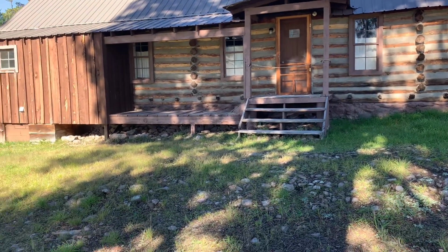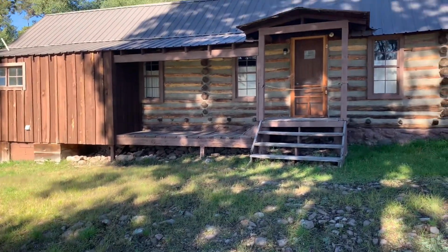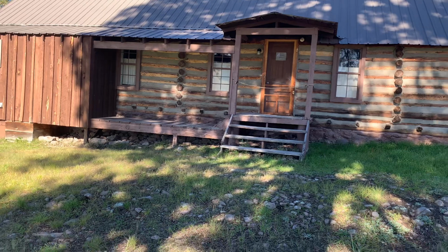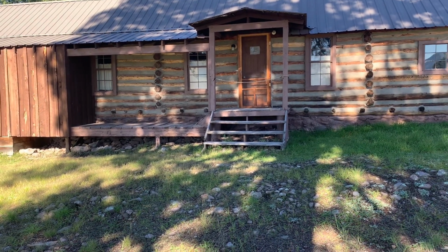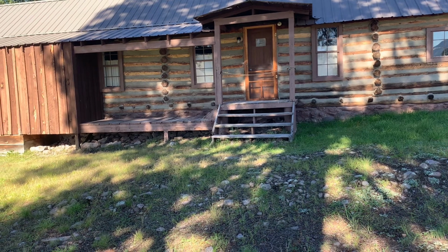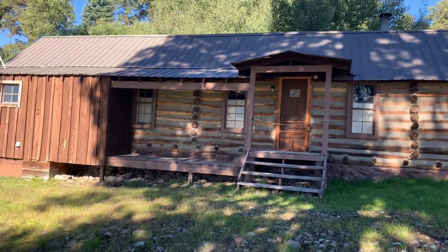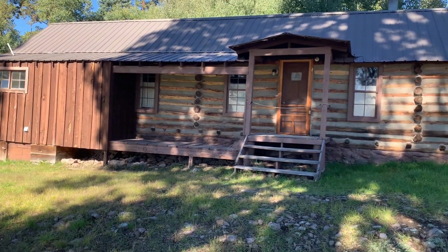Okay, we're in the cabin district now, and we're stopping here at the first cabin. This is actually the oldest cabin in the preserve. Dates back to the early 1900s, 1915. The oldest standing log structure on the preserve. So a little bit about the history here.